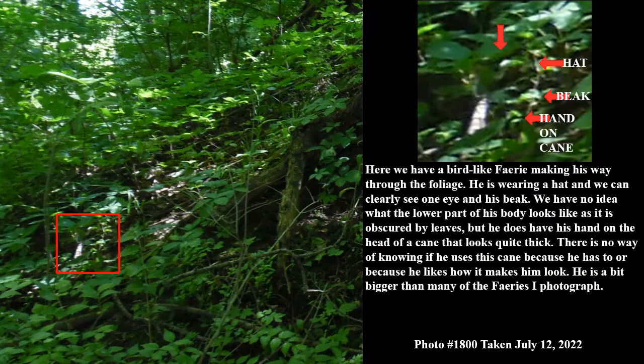Here we have a bird-like fairy making his way through the foliage. He is wearing a hat, and we can clearly see one eye and his beak. We have no idea what the lower part of his body looks like, as it is obscured by leaves, but he does have his hand on the head of a cane that looks quite thick.